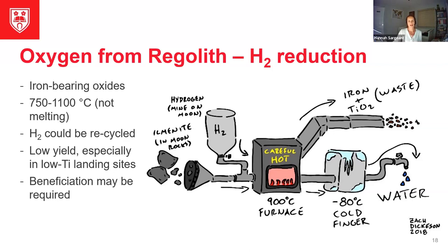So it's nice because it's relatively simple. You just need heat and hydrogen, and temperatures of around 750 to 1100 degrees C. So you're not reaching the melting point, which is around 1600 degrees C. The hydrogen can actually be recycled. So if you just want the oxygen, you can then electrolyze your water and send that hydrogen back into your system.